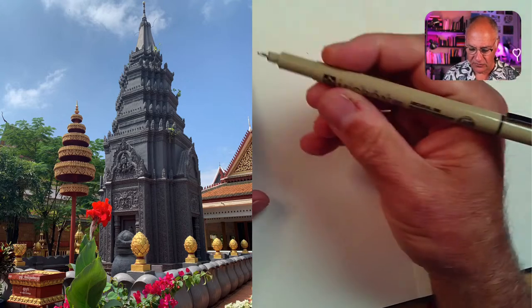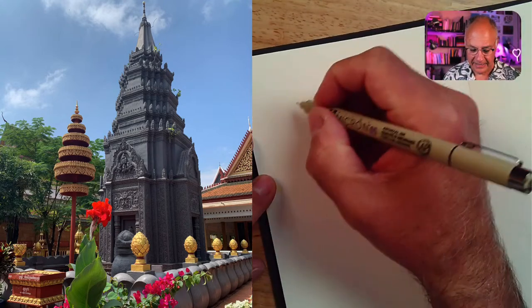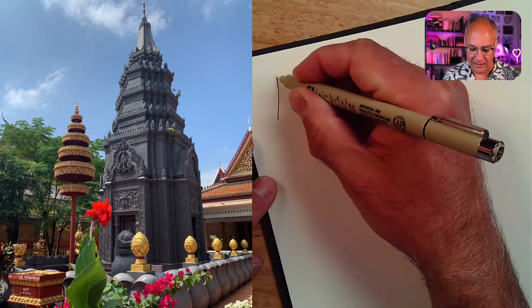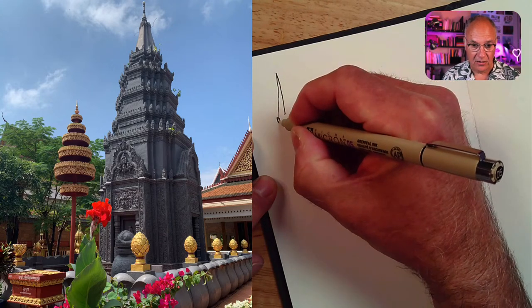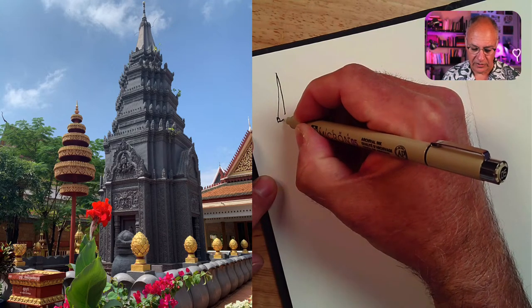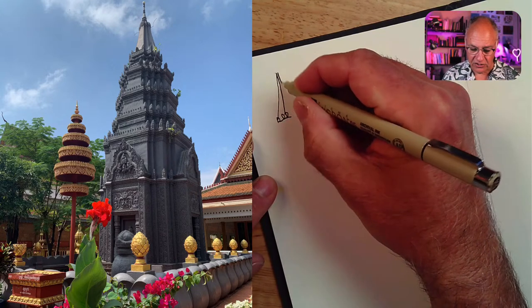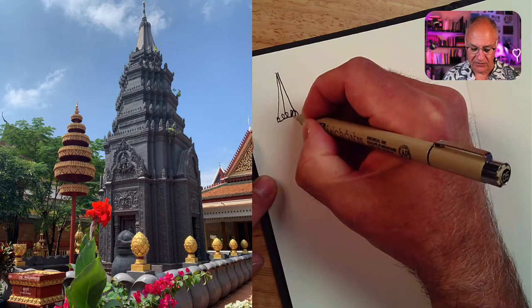But I'm going to use just a Micron to do my drawing with. And I'm not even sure what my design is going to be yet. I'm just going to start drawing, and then we'll see where the composition of the page takes me. Because I don't want to just do a bunch of random floating drawings. I want to tell some kind of a story.